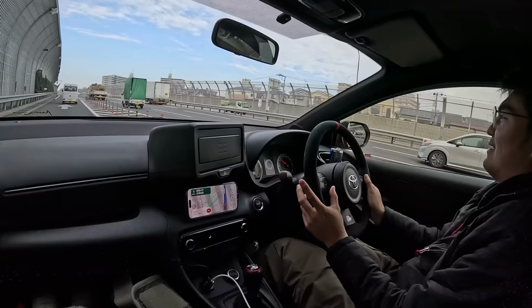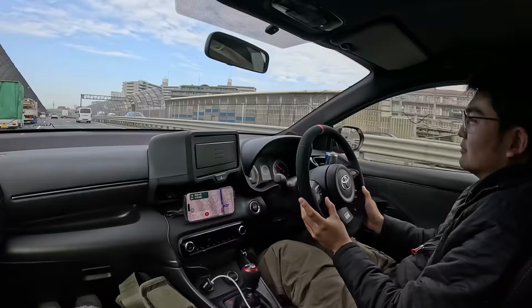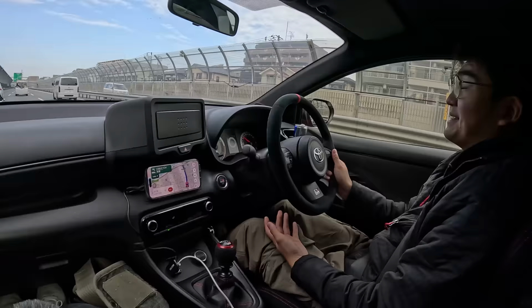I can't believe that's a three-cylinder. Yeah, I can't believe that. It's just all about driver feel. Oh my goodness. It really is a lot of rushing air sound. Is the exhaust special? It's stock. It's the same as the regular GR.